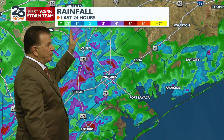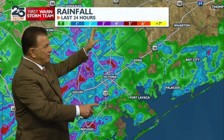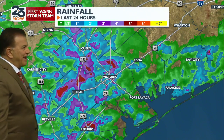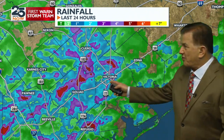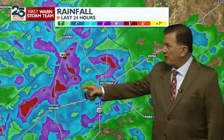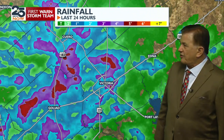Now, here's the city. When you're up to blue, you're at an inch, in the green here. When you're blue and above, you're in the 1 to 2 inch range. And when you've got purple, you're doing real good. So north of us, headed on up to about Hallettsville, they got possibly up to 3 inches according to this map. And along 183 over here, quite a bit of heavier rain, possibly from Cuero all the way down to Nordheim and even all the way down to Goliad.